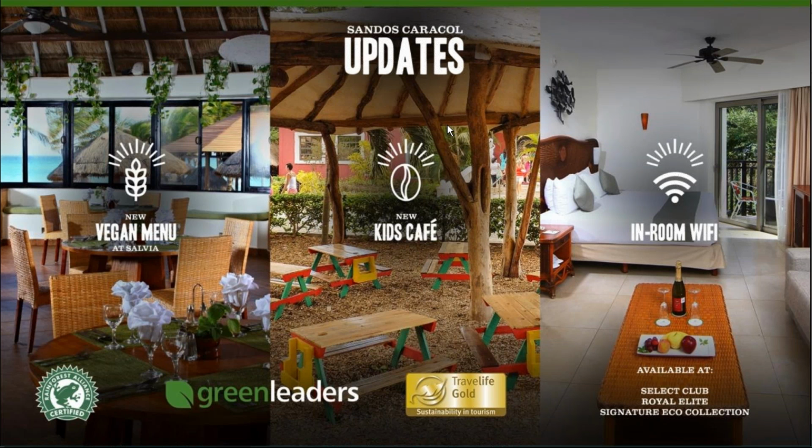All right. We also, in one of the main areas of the property, have added a small kids cafe where children can come and enjoy and feel like grown-ups with their own specific area of the property. It's one of the areas that our kids club uses a lot to take children outside from the club and let them enjoy a little bit of the outside area of the property. And as I mentioned before, we've added complete Wi-Fi in our select club rooms, elite rooms, and signature eco collection rooms.